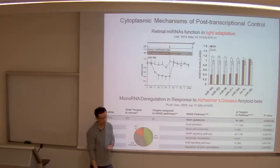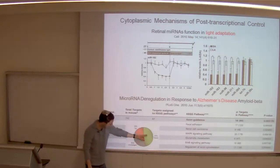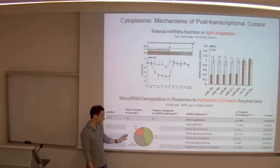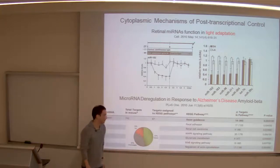It's a method that allows us to detect the level of hundreds or thousands of molecules at the same time. So they checked the levels of all 1,000 known microRNAs, and they showed that the global effect is that of a downregulation of the microRNA population when you add the toxic amyloid beta. That's compatible with what others have seen also, the global downregulation of microRNA regulation. Other groups have seen it, and also us, actually.